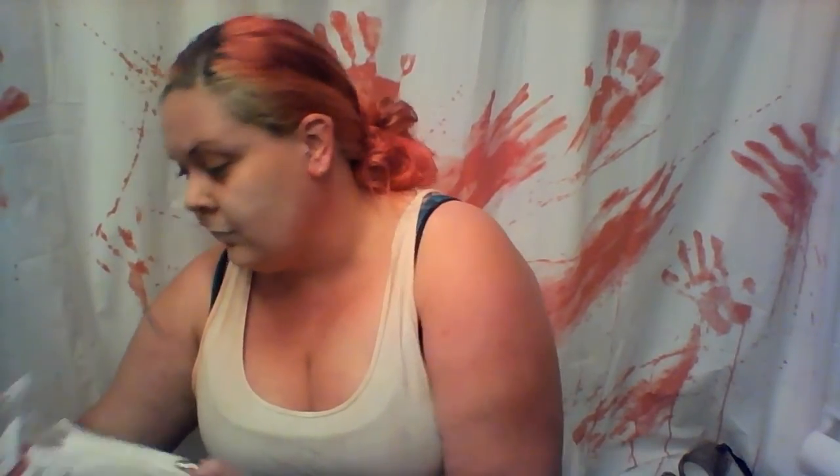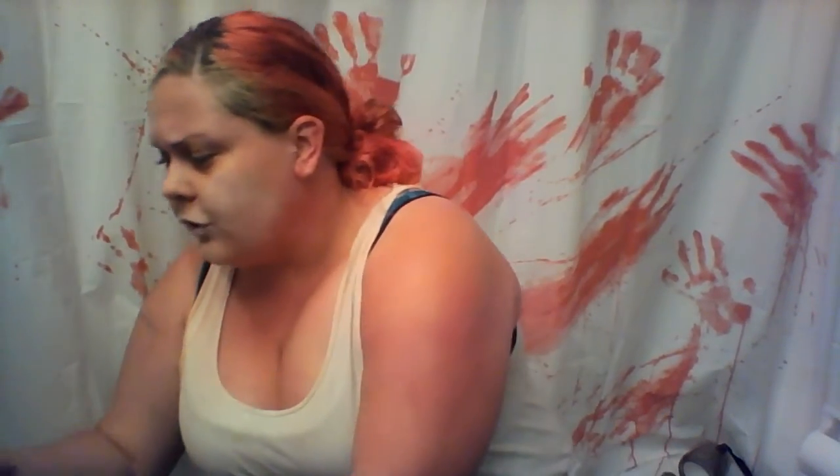Alright, so now that we've got the lips done, I want to cover the rest of my face with this same color of matching foundation. So what I've got here are just some basic sponges, little triangle sponges. If it's your own makeup, feel free to use your hands. I use my hands a lot for blending and things like that. Now I'm just going to cover my face really quickly.